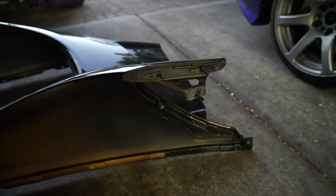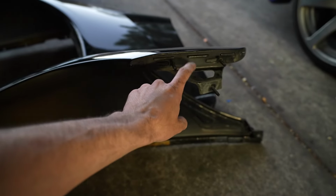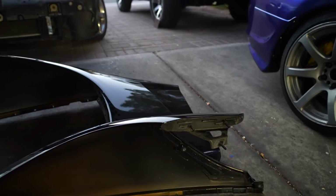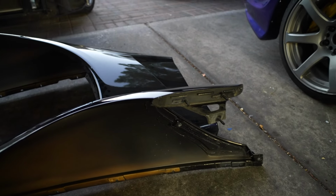What most of the guys do that I saw, they just take this bracket off the base model fenders. They take a cutoff wheel, cut off this extra piece of metal, and it works good for the Z06, the ZR1 style fenders, which it should work good for my new ones. So that'll save me a little bit of money.